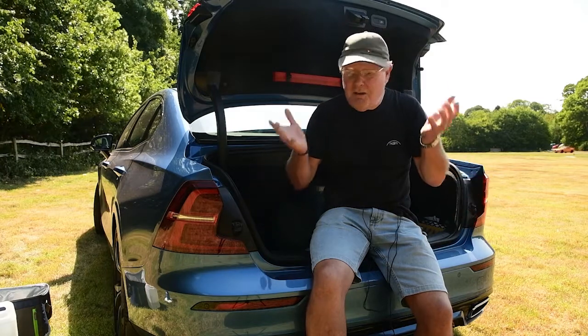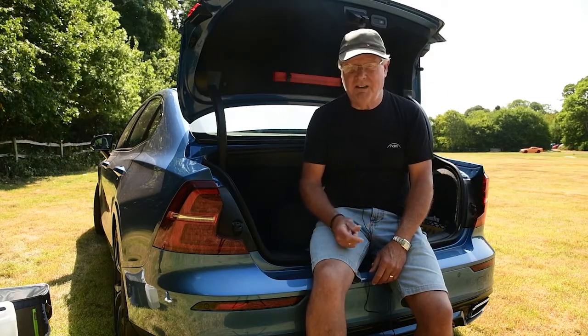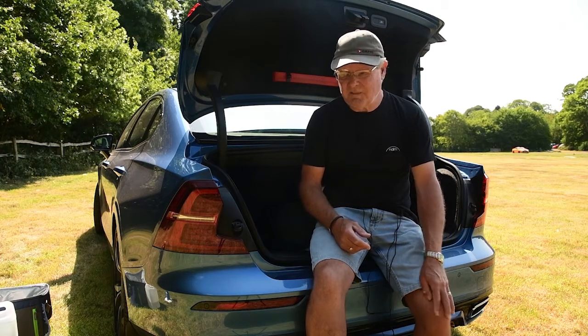Automatic transmission, you will not know what gear you're in. You wouldn't have a clue. And you don't even hear it change gear. You don't feel it change gear. It is so super smooth. I'm really impressed with the automatic transmission.